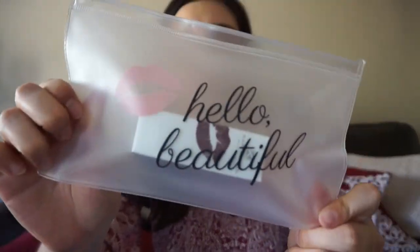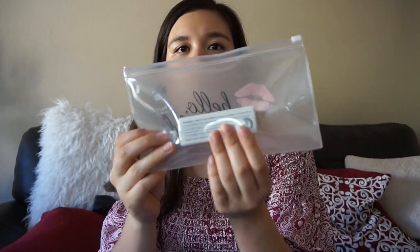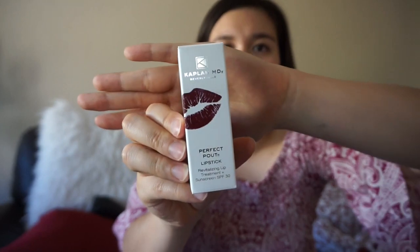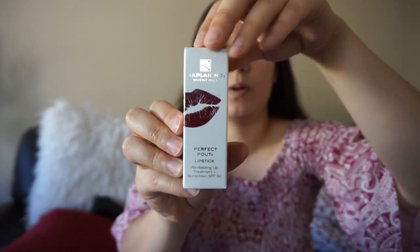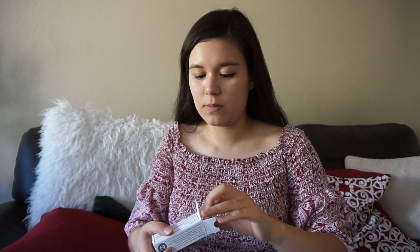And it came in this cute little pouch. It says, "Hello, beautiful." A nice kiss, kiss. And here's the lip product. Okay, so let's see what it looks like. And I haven't tried this on or anything yet.